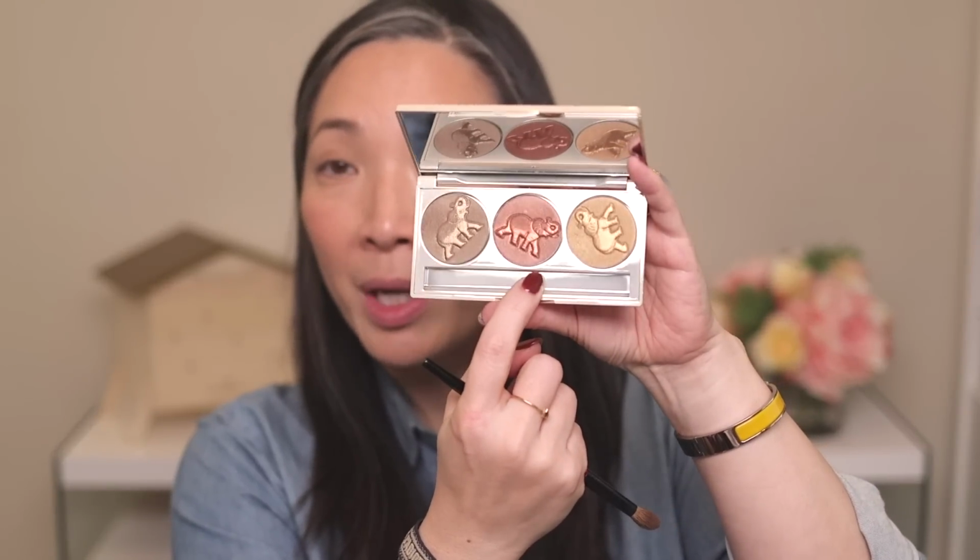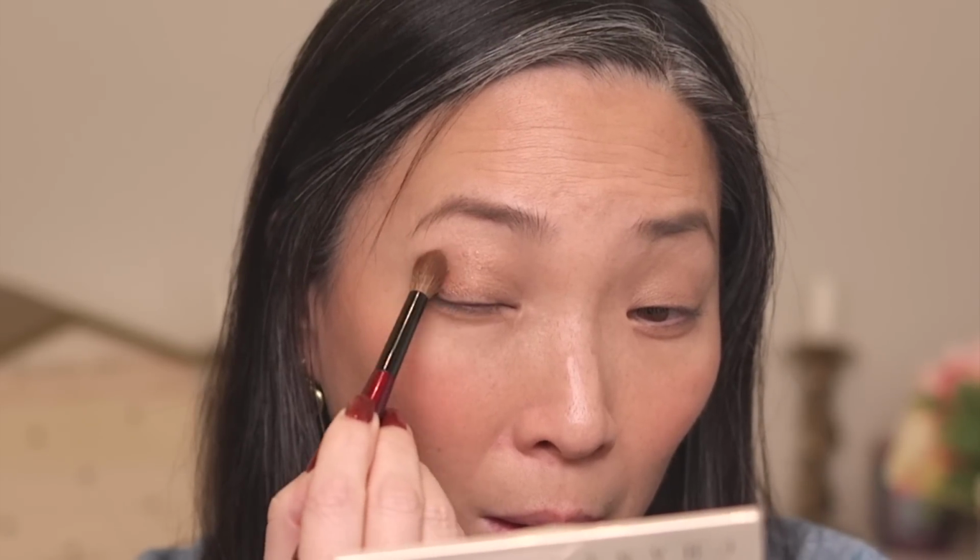So I'm just gonna stick with the same brush. I'm gonna go into this coppery, red coppery shade in the middle. So beautiful. And I'm gonna do the same thing. I'm gonna stick my brush on the outer portion of the pan so we can get a true sense of the shadow. And I'm gonna focus this on the outer corner and then blend it over towards the center. It's so pretty. It's one of those shades I feel like at first it reads like a dark brown, but then it's like, wait a second, what's going on there? And then you see that reddish glint to it.